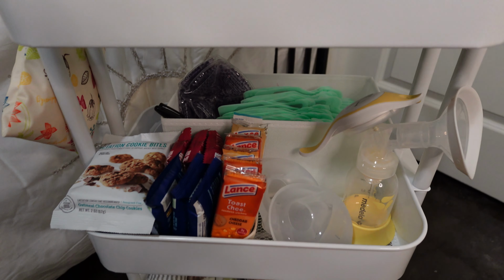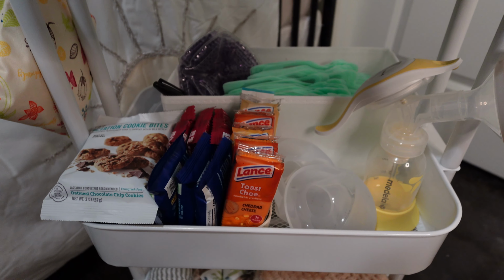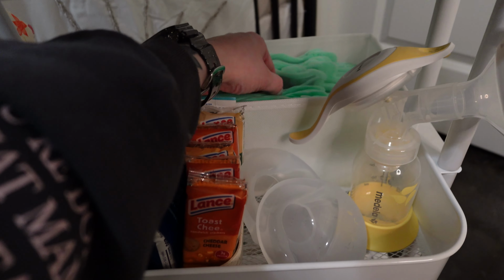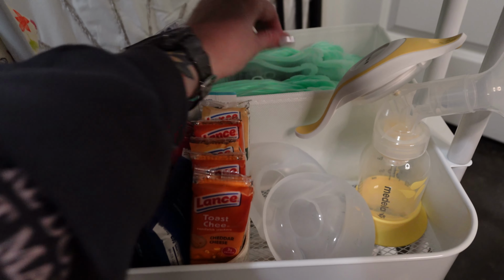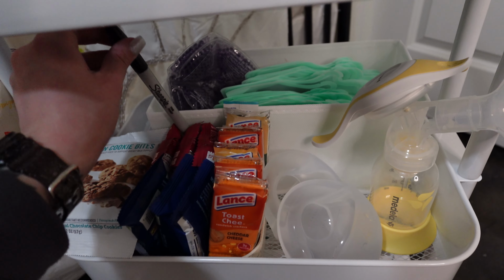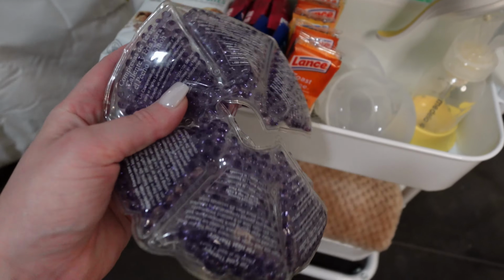All right, so let's move to the second tier. Honestly, I don't have a ton of stuff. I'm realizing that now that I'm making this video. I feel like this is honestly pretty minimal. So in this back compartment, I do have storage bags. I also have a Sharpie to write down the time and the day. And then I have these little cooling pads and warmers for if I have issues.